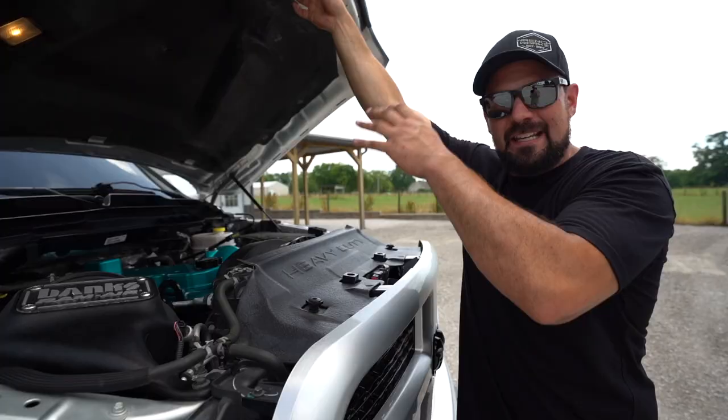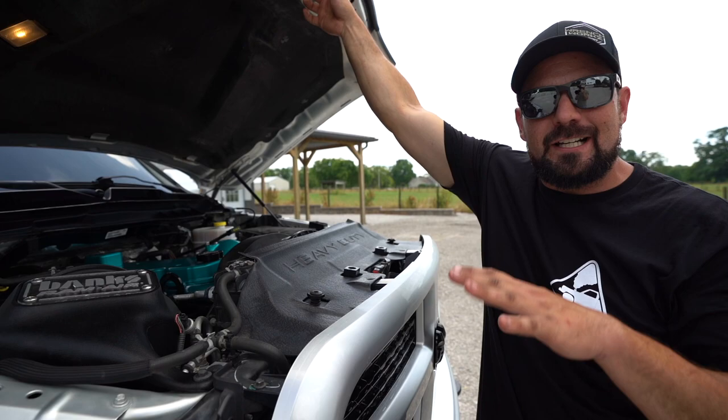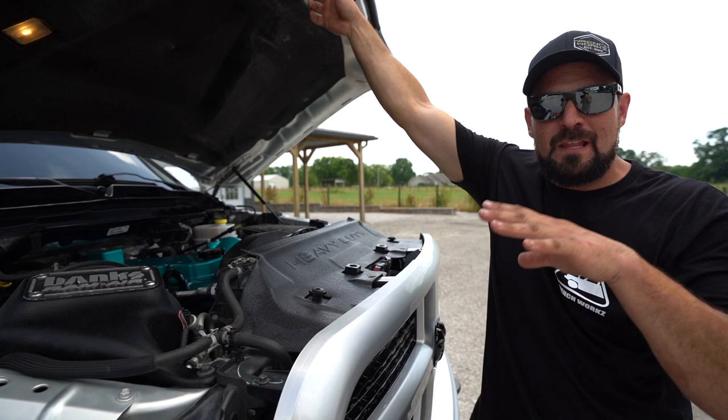But that's a brief overview of what we got going on in the engine. Again, full description on the website if you want to check it out. But that's going to wrap up inside here. Let's move on to this silver trailer that matches this truck.